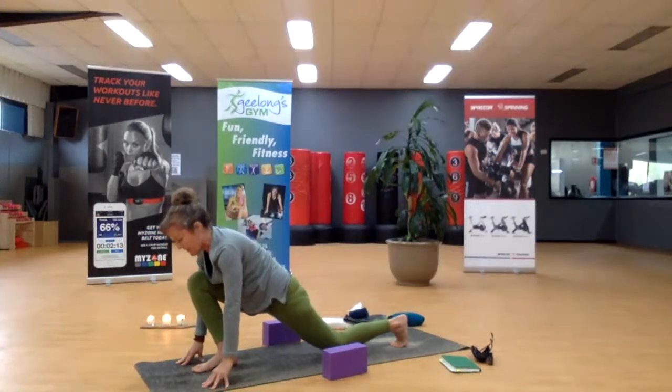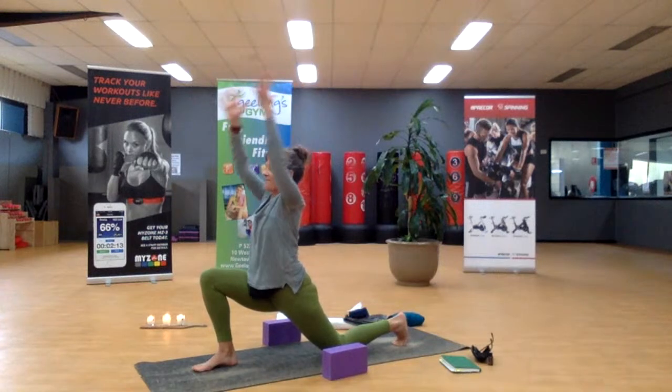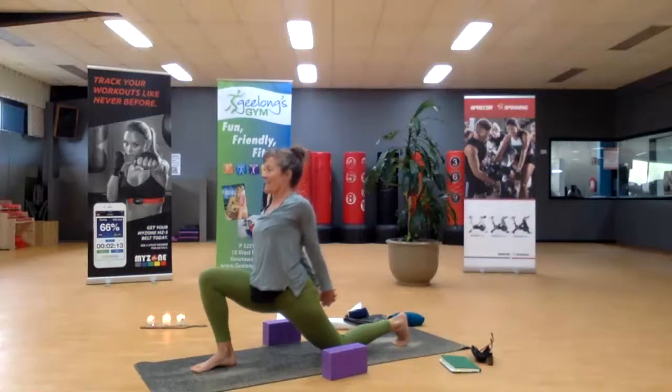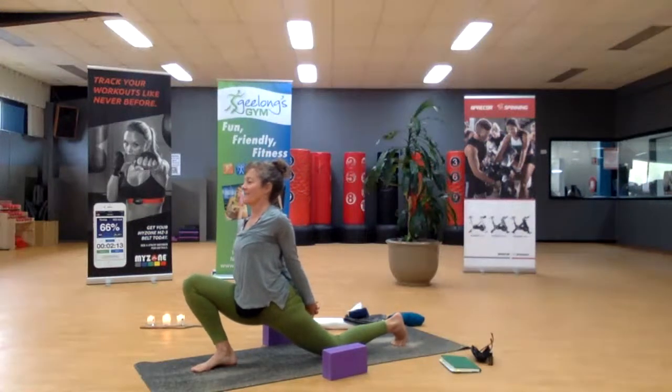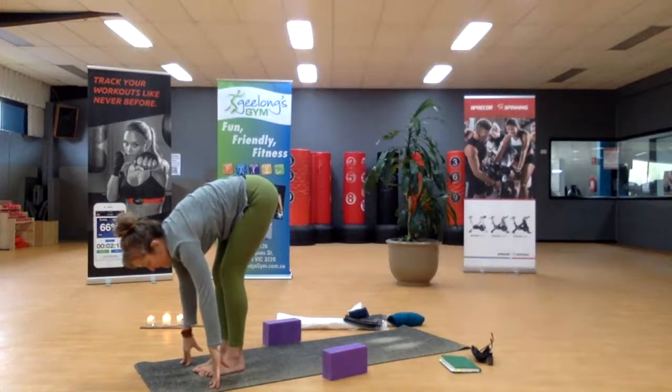Right leg steps through, lower the left knee. Arms come up. Arms come back. Interlace, lengthen. And exhale, sink in. Plant the hands down and step forward. Take your halfway lift.